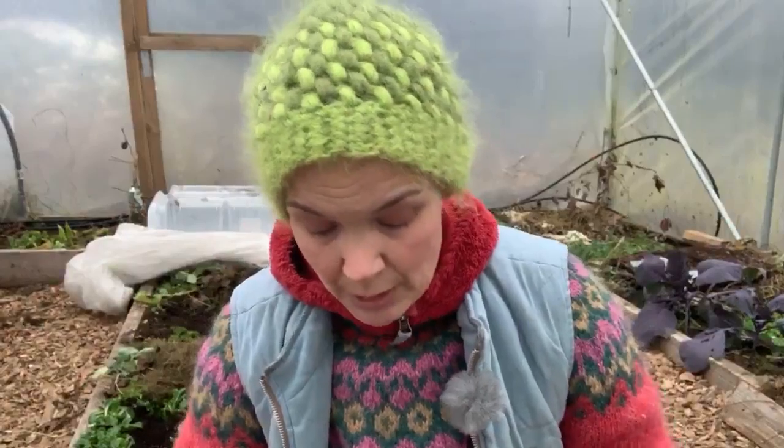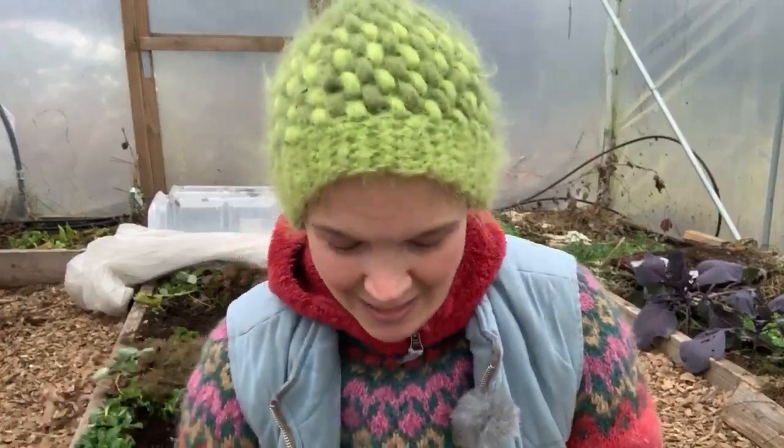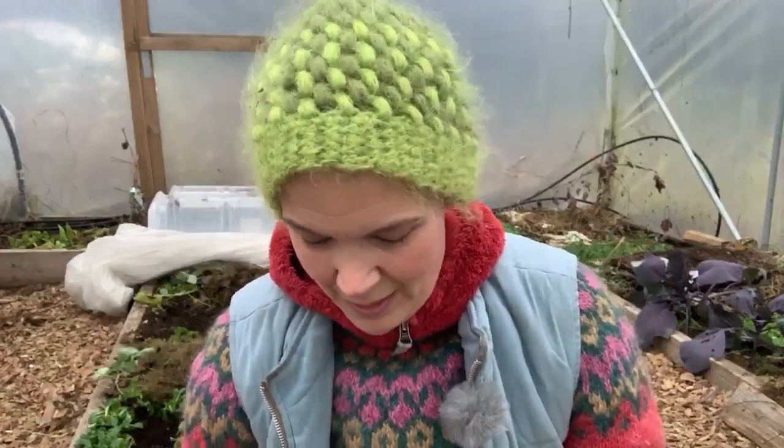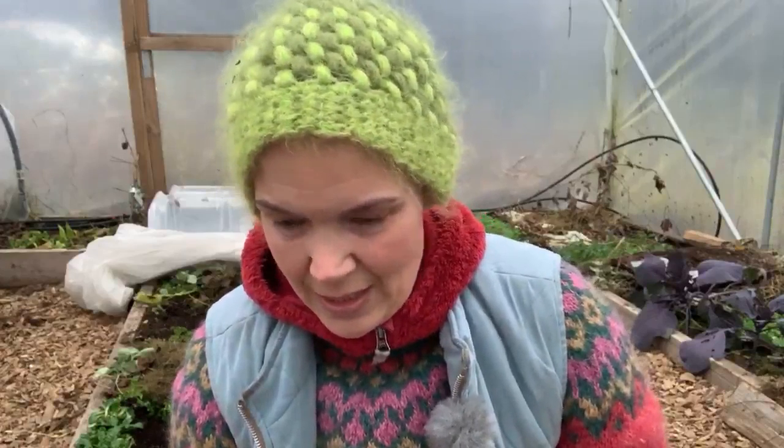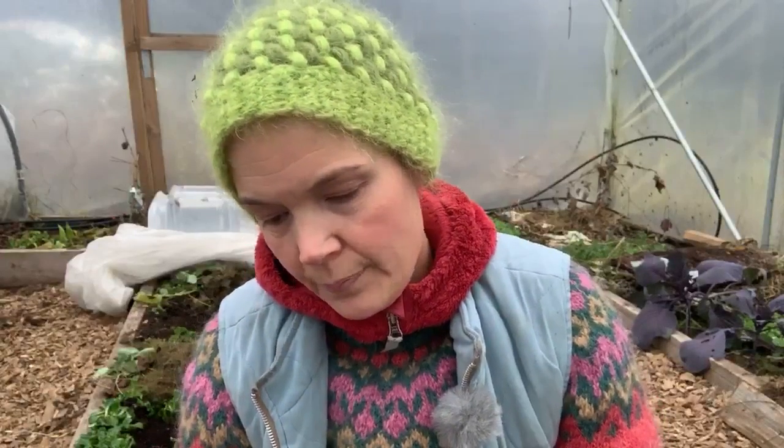One of my children just adores Chinese cabbage, so by choosing this variety I think I can give him more and more of the Chinese lettuce. Just Chinese cabbage, sorry.